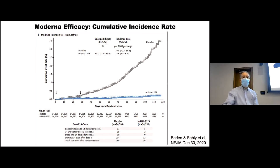So this is the same data for Moderna, for the other vaccine. And again, the top curve is the placebo curve, and the bottom curve is the vaccine curve. And again, after the first and second dose, the two curves separate, and you get a lot of cases in the placebo group, but no cases in the vaccine group. So again, highly effective.